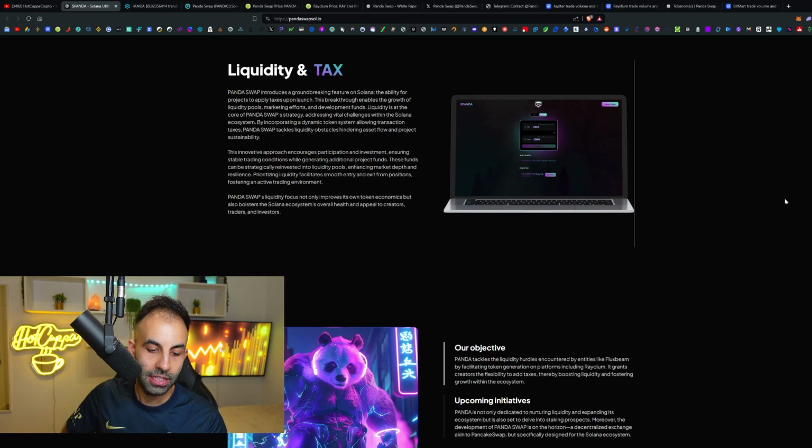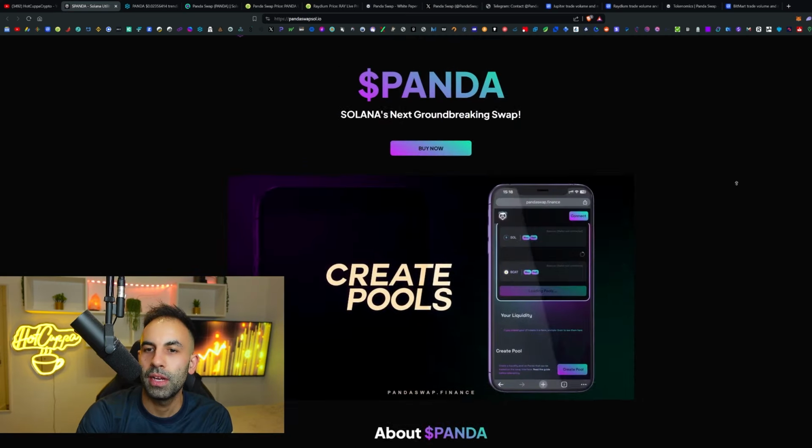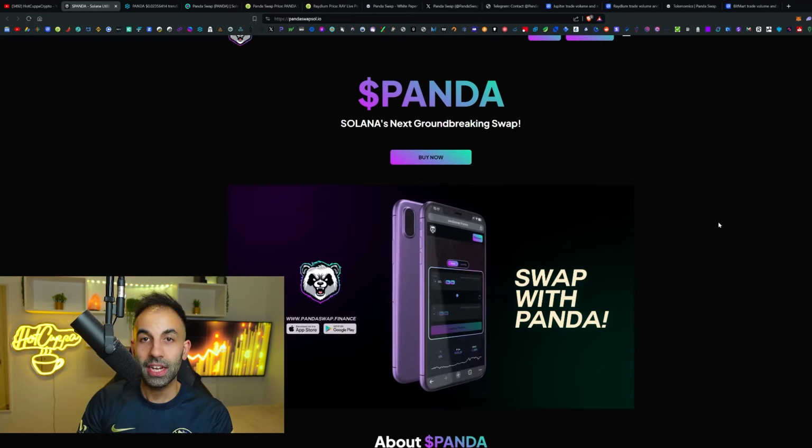So yeah, there's a way that the tokenomics and the fees are going to benefit the native token and Panda holders. We're going to get to that. The thing is with this, they're trying to solve a problem with Raydium and Jupiter, guys, that they are limited.